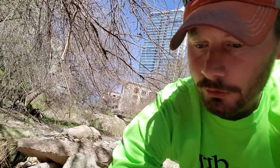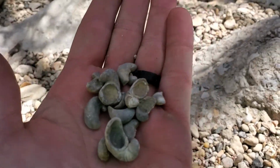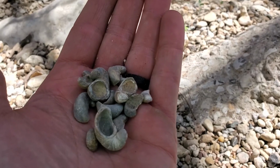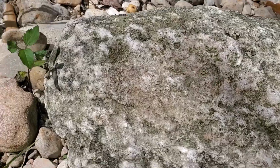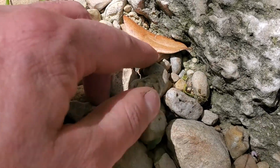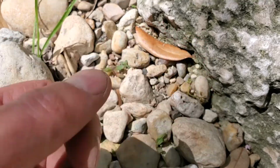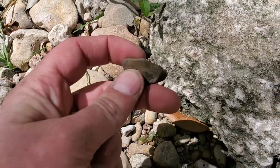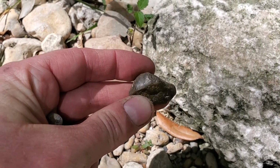So just in the time it took me to record this, I got all that right there. So yeah, good spot to introduce somebody to fossil collecting if you don't want them to strike out. Check this one out. That's a big one. Woohoo! I also saw somewhere a little piece of chert or agate. Kind of neat.